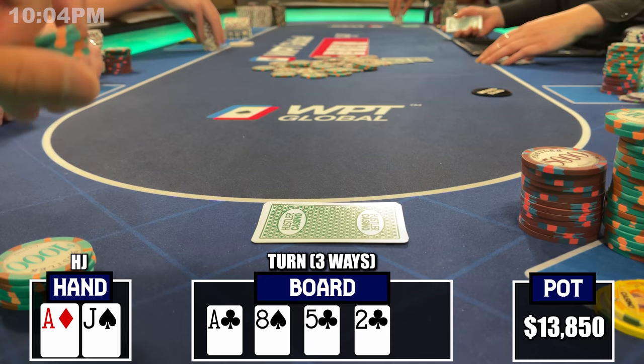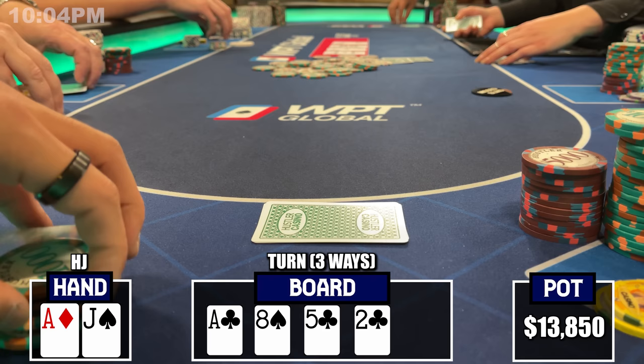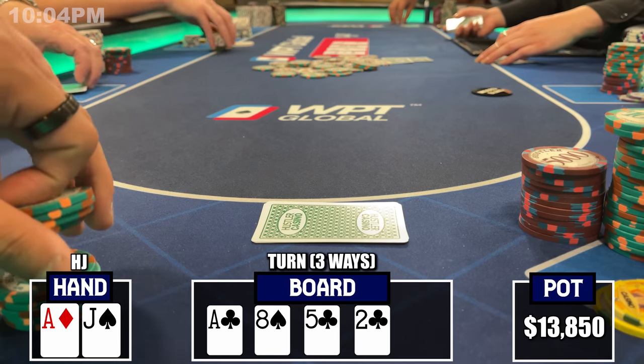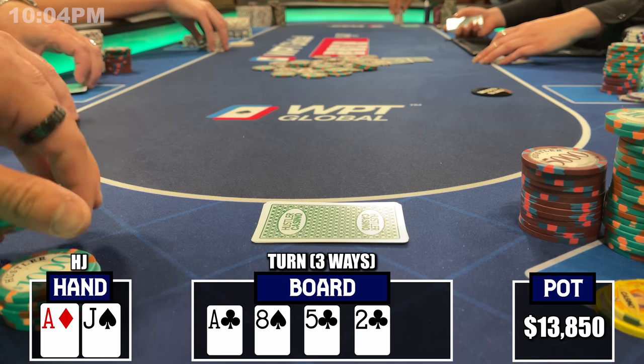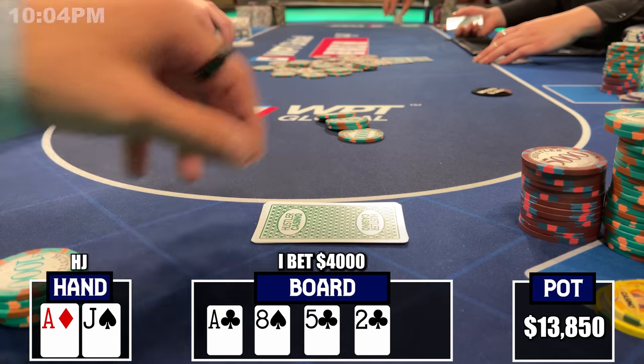Big blind, who check-raised, now starts with a check. And do I really think ace-jack is going to be ahead here a lot of the time? Do I want to bet or check in this spot? I think sometimes I can just say YOLO and protect and bet out a decent top pair. And that's what I decided to do because I don't know what's going on in this hand. I'm a little bit confused. So I bet $4,000 because maybe sometimes ace-jack is good.